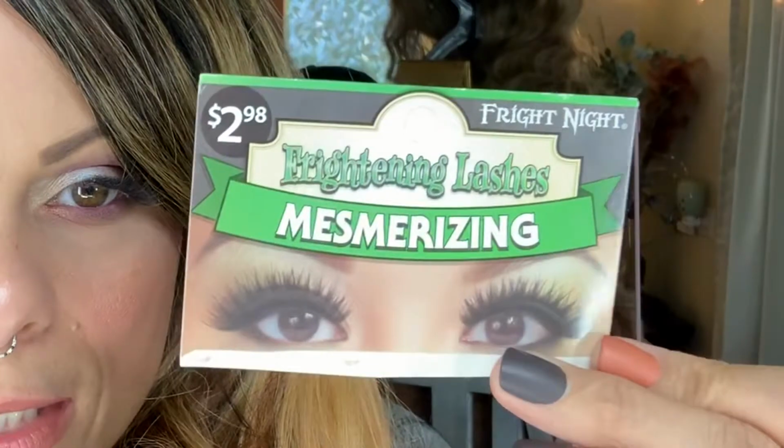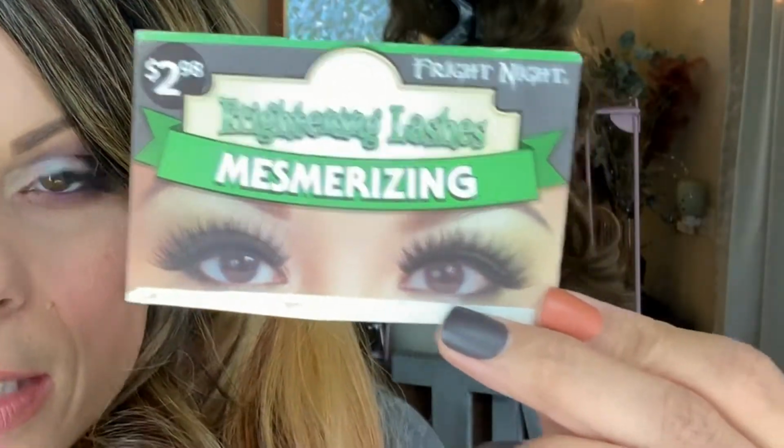Next is one of my favorite lashes. I thought I had a new pair sitting here, but I don't. But these are the Fright Night lashes, and these are in the style Mesmerizing. You get these for $2.98 at Walmart during the Halloween season, and so I scooped them up. After Halloween, they always go on sale. These are my absolute favorite lashes next to my Lily lashes, and they're like $2.98. And then I end up cutting them in half because they're super big. See, look. And just gorgeous.